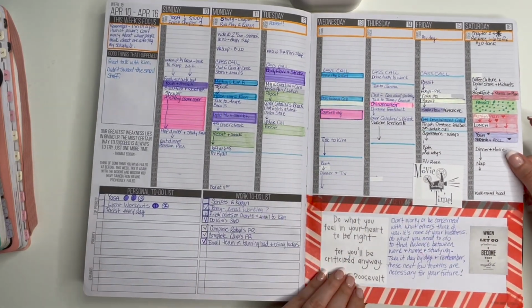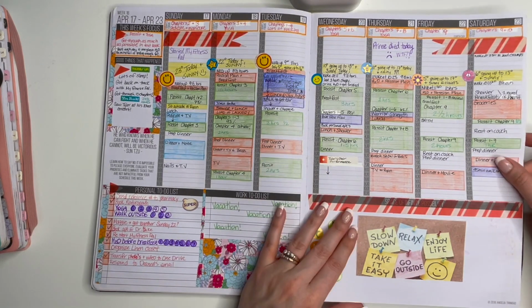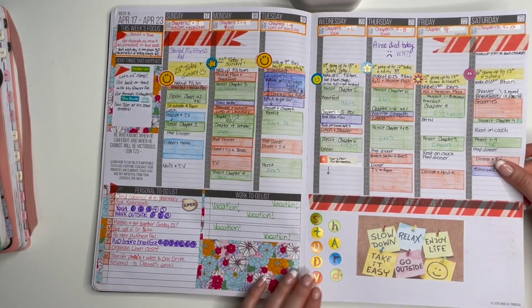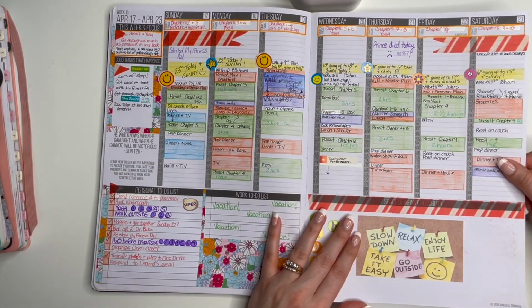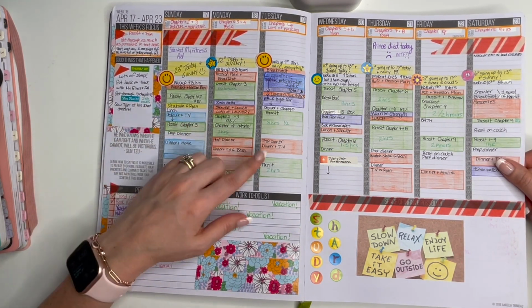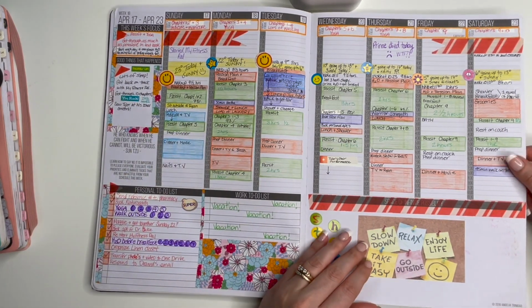And yeah, more motivational quotes to keep me motivated. I got into pencil crayons or colored pencils here. I really liked this. The green was real estate studying, and then everything else was around that. I don't really see much. I think I was off this week because I don't see any work stuff. Yeah, no work stuff here.